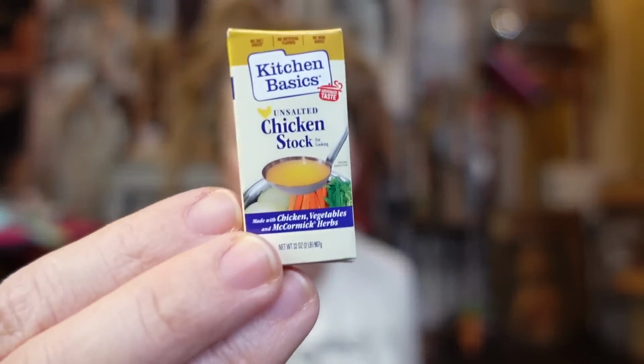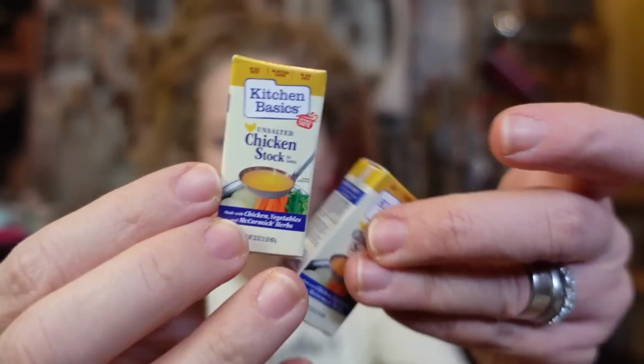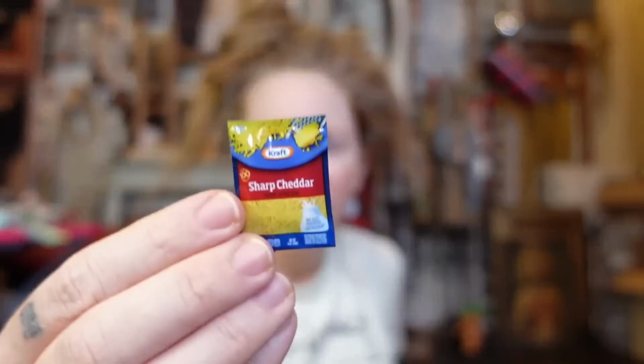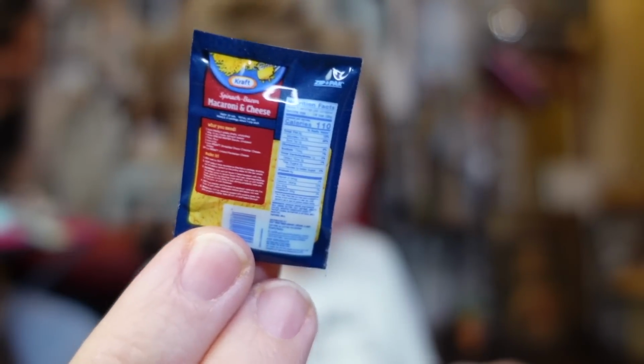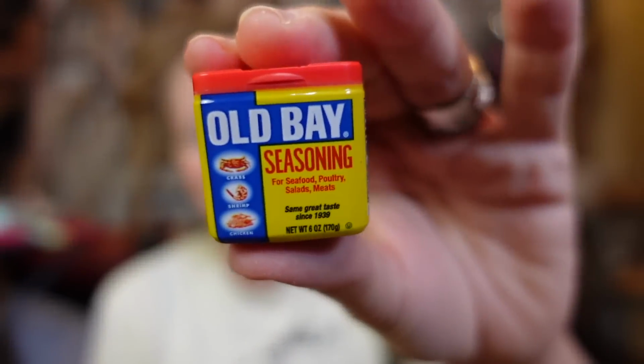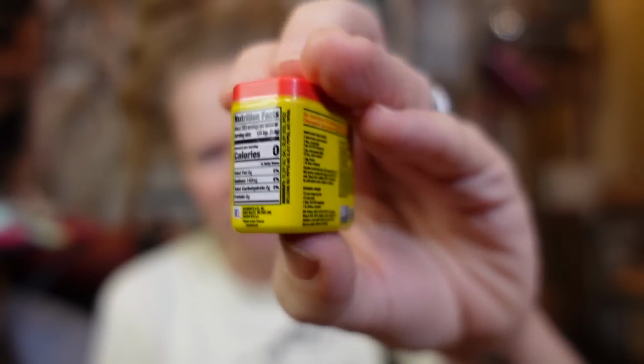I swear, yeah, I see the repeat of that just down here. What is in here? Sharp cheddar. Did we get this one before? I feel like maybe we did, because it's another little packet thing. We did. It's a repeat. Oh, Old Bay seasoning. I know we've gotten this one a million times too.